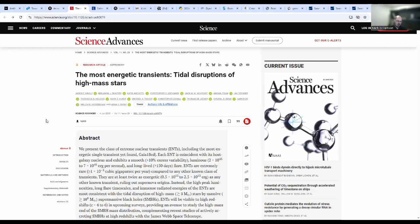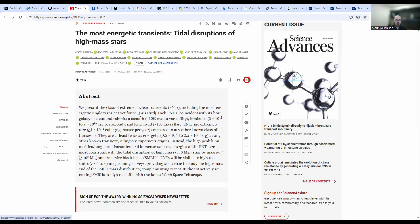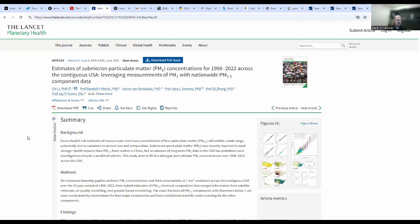Okay, now here's the cosmological article I promised you. The most energetic transients: tidal disruptions of high mass stars. So these cosmological objects rival the energy of supernovas. They're ENTs, or extreme nuclear transients. It happens when a massive star passes close to a supermassive black hole and accretes matter. Now, while very rare, they have been detected, including the most energetic transient event recorded to date, Gaia18cdj.